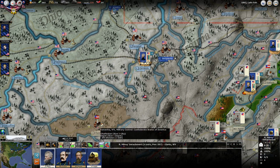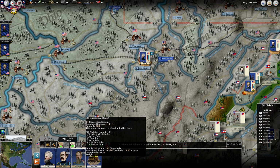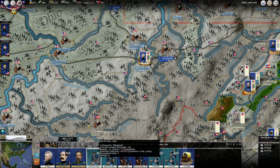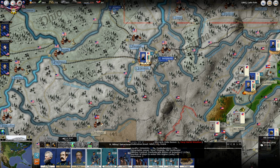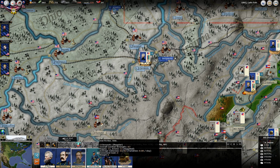Milroy. We know we have a division here. Do we have any cavalry? I'm sure we do. Yes, we do. He has two. Let's take the 8th Division here and take one of those cavalry regiments out of it. We've just got militia. This is not a strong force here.